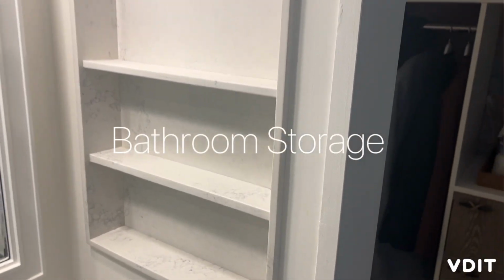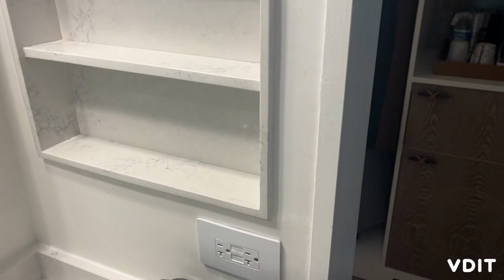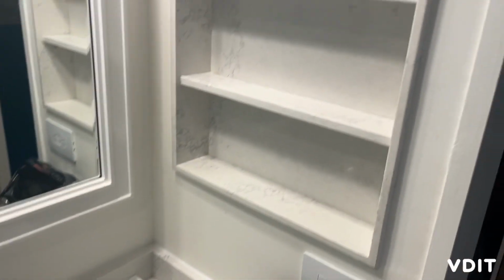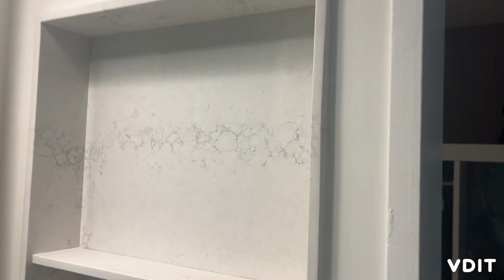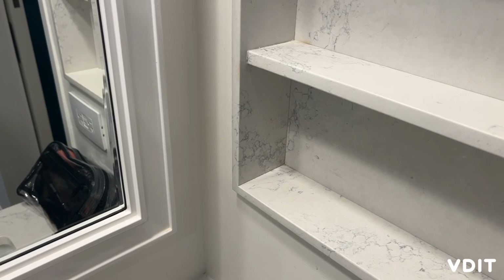Okay, so let's talk about the bathroom again. I really did love the storage space that was available in the wall area. I couldn't wait to put my makeup and all of my skincare items. For New York, it is just so amazing that they have rooms with this much space. The restroom was just my absolute favorite.